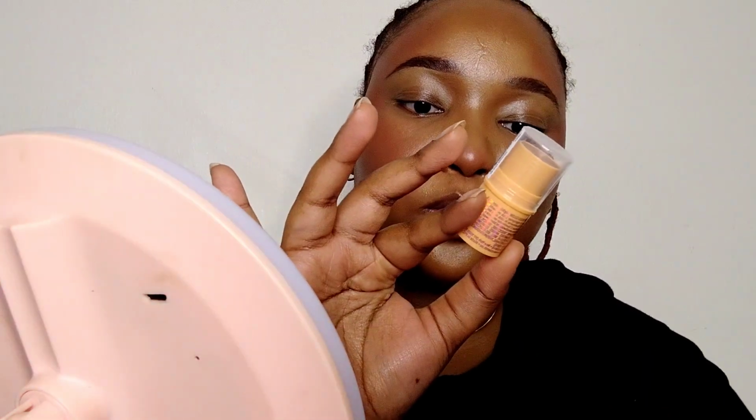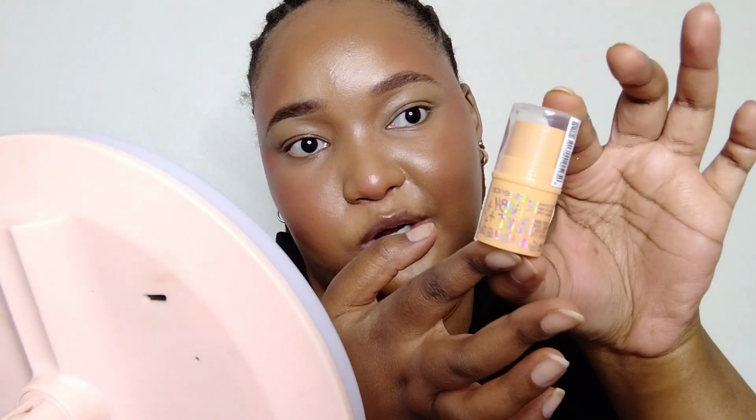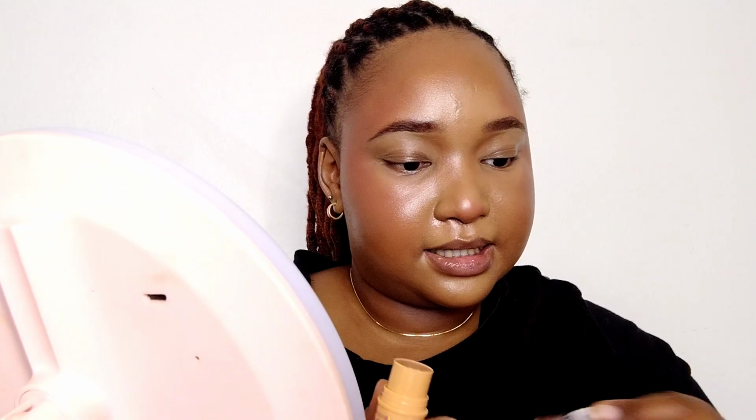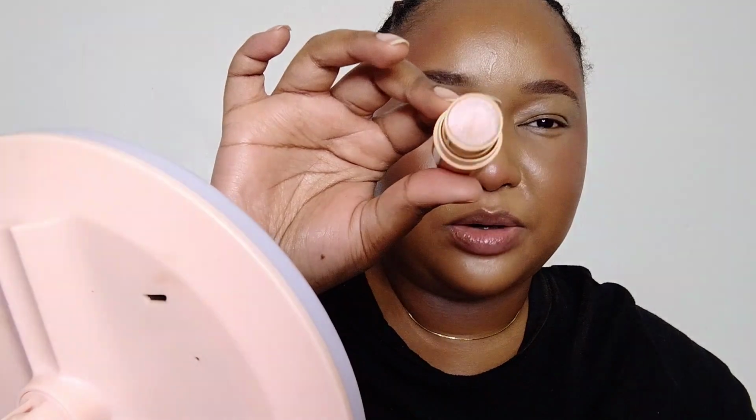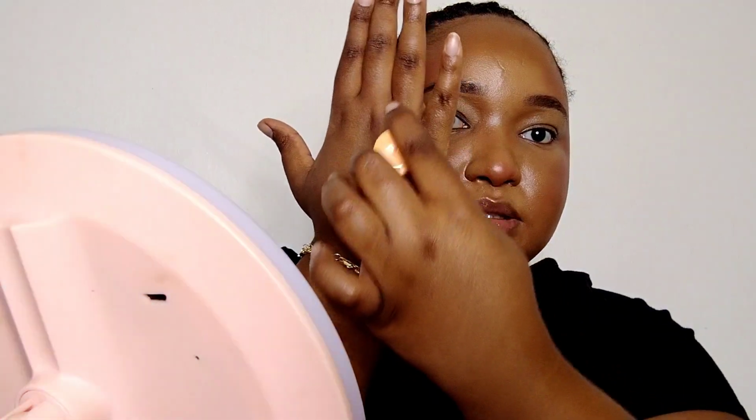Okay, so another product also from the Baby Got range is a highlighter. This is the Baby Got Holo Glow. This is in the color 10 Holy Apricotly. This is the color shade. I know it came with I think 2 or 3 shades, so I got this one. I wanted to see how it's gonna look.